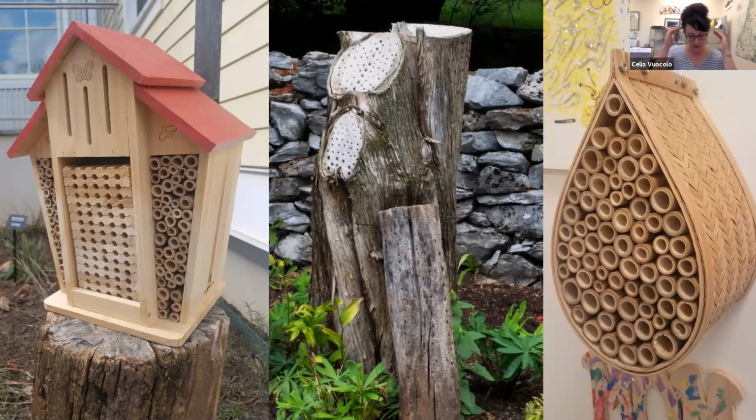What I would want to see are a roof that provides more of an overhang that protects the tubes from the elements. Some of the bamboo tubes as well that are in this house are the right diameter, but others are too large. If they're too large, which tends to be the case with a lot of these commercial houses, native bees won't use them, and instead you'll get spiders and wasps moving in. Also, butterflies will not use those slot things that are up on the top of this nest box, so those are really not needed. Lastly, it's important that the wood is not treated with chemicals or painted.